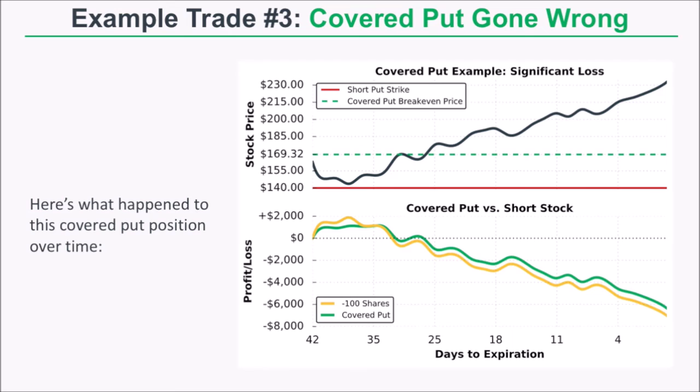Now on the bottom part of the graph, we can see the performance of the covered put position and the short stock position by itself. So as we talked about earlier, at any price above the short stock sale price, a covered put position will outperform a short stock position because the profits of that short put will offset the losses on the short stock position. So as we can see here, as the stock price increases significantly, we have losses on both the short stock position and the covered put position, but since we collected some credit for that short put and the short put expired worthless, that offset the losses on the short stock position. So in this case, when you compare the covered put to just a short stock position by itself, the covered put does better because the profit from that short put helps offset the losses on the short stock position.